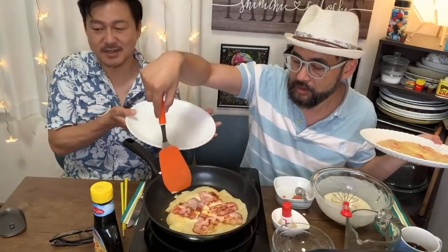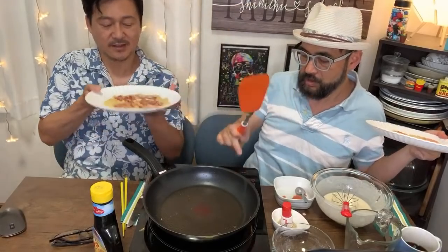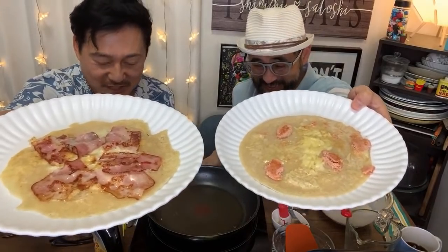Onegaishimasu. Alrighty. So that's my bacon and cheese pancake. Looks pretty good, doesn't it? Mine is mentaiko cheese.